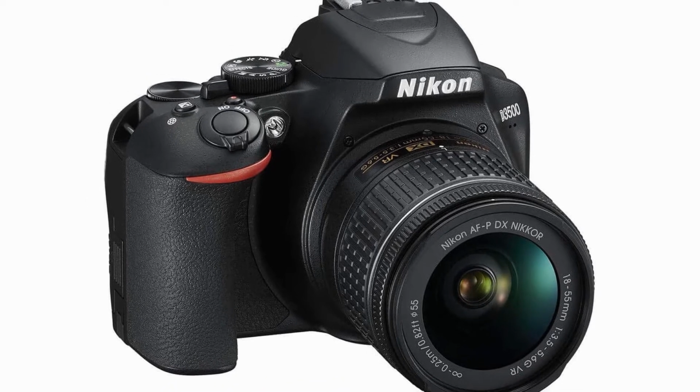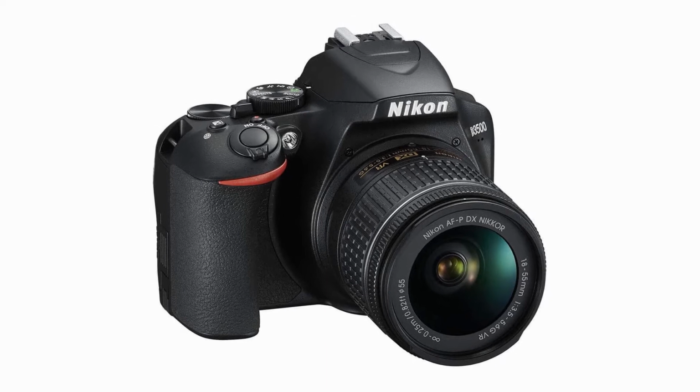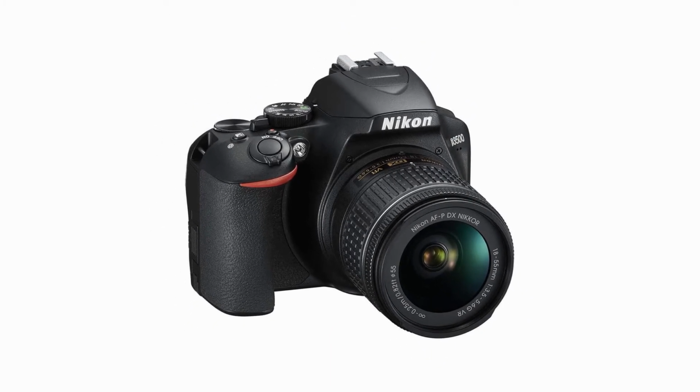Nikon has also changed the body and control layout to make it not only nicer to hold but also easier to use, while the guide mode takes the first-time user's hand and walks them through all of the main features in an easy-to-understand manner. We adore it, and we believe you will as well if you're just getting started.